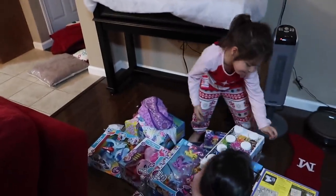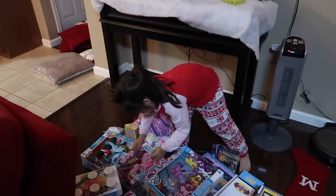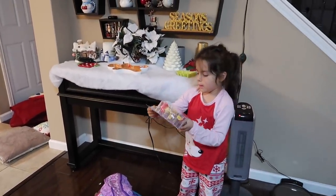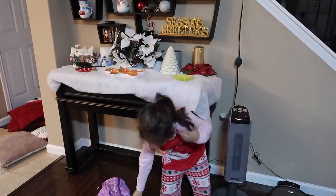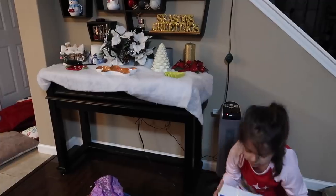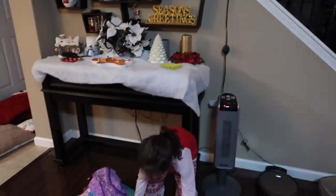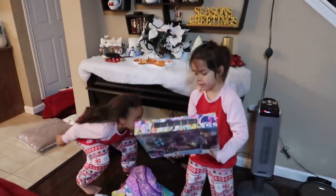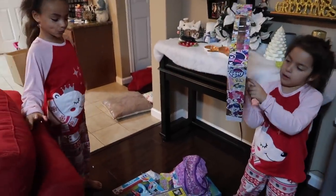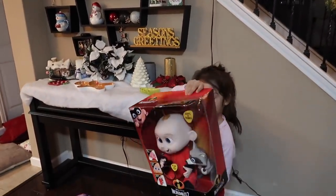Autumn, let Sissy show. Let Sissy show. Come this way. And then I have My Little Pony Applejack thing. And I also got a Sam Quick Ham thing. And I got another My Little Pony thing with Applejack and Pinkie Pie. And this one. And I got an Applejack.